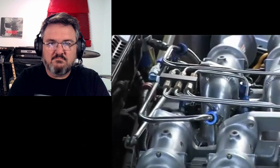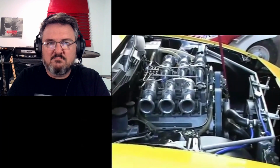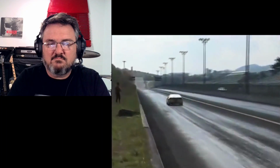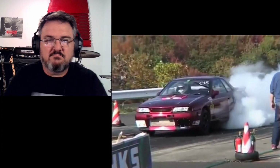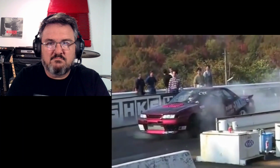This Z32 has been running at Sendai for a couple of years now, with a naturally aspirated VG30 engine and 6-port nitrous system. Not bad for an Atmo engine. Here's another rear-wheel drive entry from Takagi. Not quite as extreme as the S13.